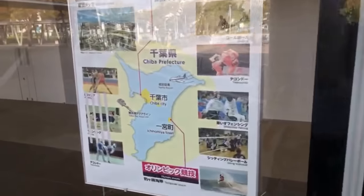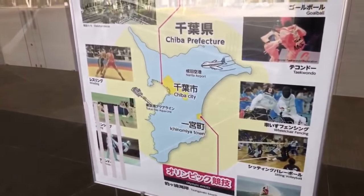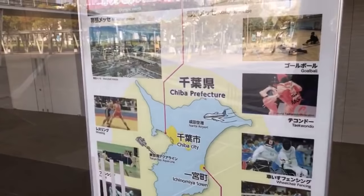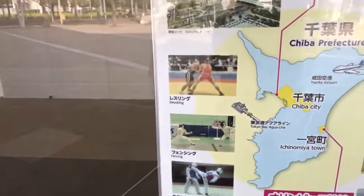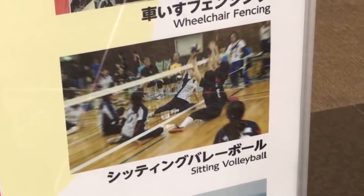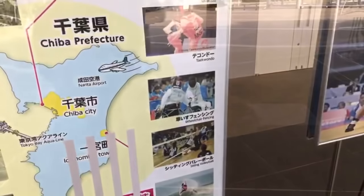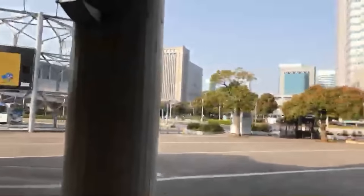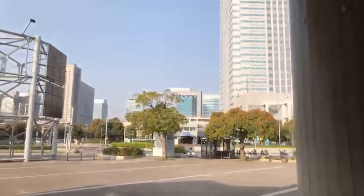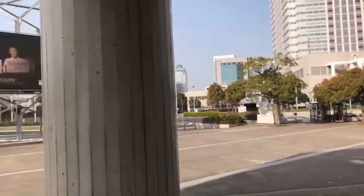And here's beautiful Chiba. Chiba is famous for surfing. They do have some good waves. It's not amazing waves, but it's good waves. I just never heard of this sitting volleyball before. That's really bizarre. And this wheelchair fencing looks pretty cool. I'd like to see that. Very neat. Chiba. It's just empty here. Rent is so cheap. I bet.